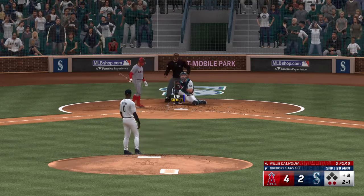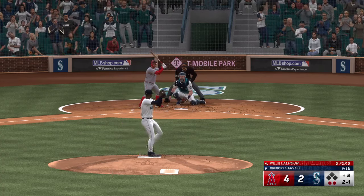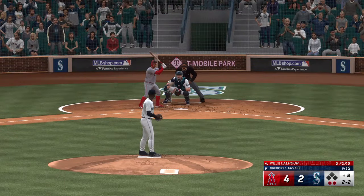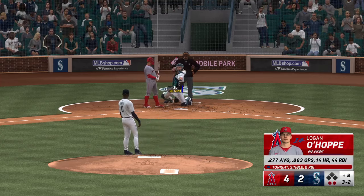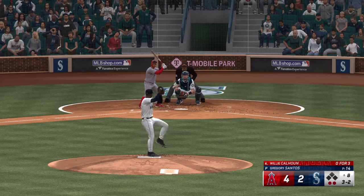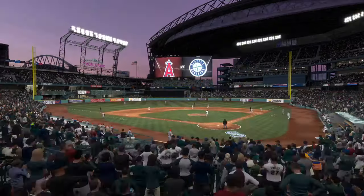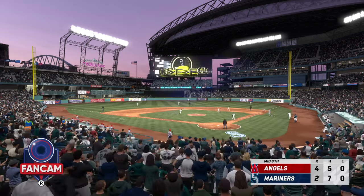Off the mark there, 2-1. Two down, nobody on, and we're in the top of the eighth. Breaking ball inside, and now 3-2. Out to short. In time to Garber, and it's a 1-2-3 inning. Angels go quietly there, but they still lead this one 4-2.